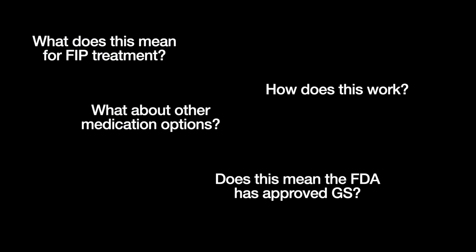Understandably, though, this has prompted some questions and confusion. I've had lots of people reaching out to me asking things like, how does this work? Does this mean the FDA has approved GS? The answer takes a bit of explanation. So let's start by talking about the various ways in which veterinary medication can be legally prescribed and used in the United States.